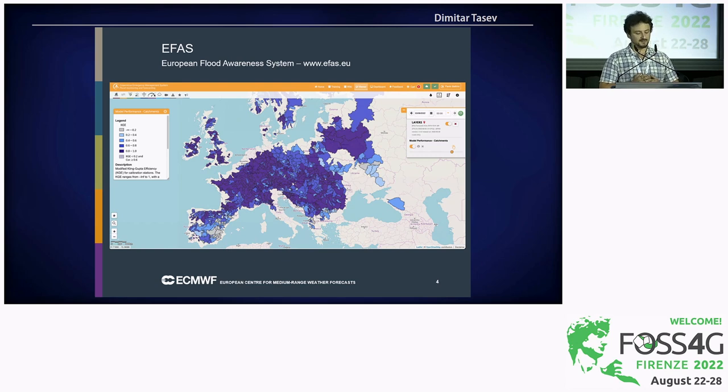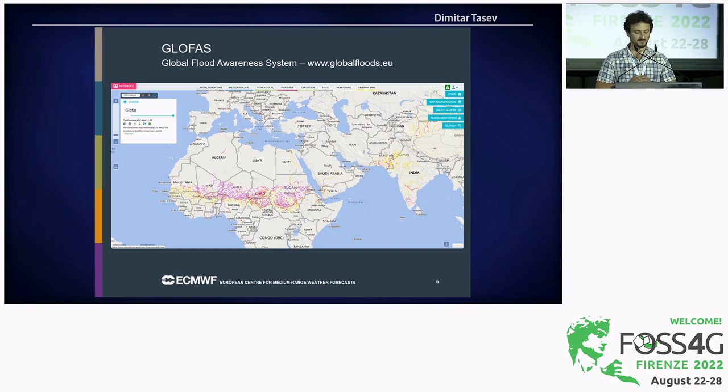The first service that is part of CEMS Floods is EFAS, the European Flood Awareness System. It is publicly visible on www.efas.eu. On it, we show hydrological forecasts and also monitoring. On the right side, you can see there is a time selector, so you can browse through different forecasts going in the past, which is going to be one of the problems, as we have a lot of data to show. EFAS is focused specifically on the European domain, and we also have GloFAS, which is similar to EFAS, but it expands globally, so not just focused on Europe.